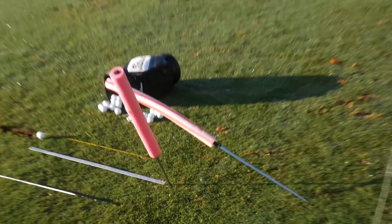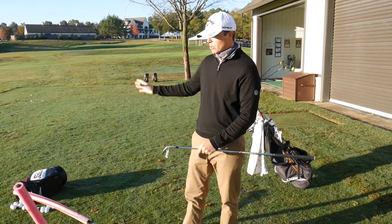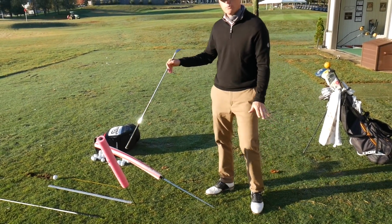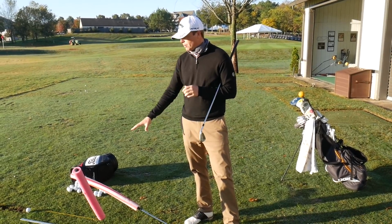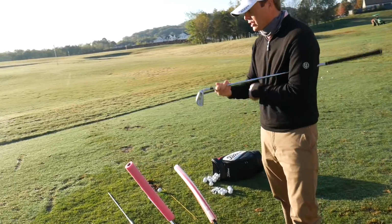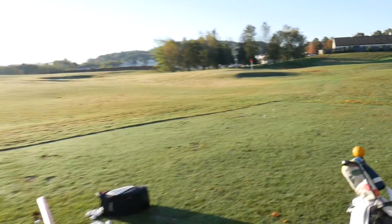Oh, wow. So we got the super setup today. We got the noodle to keep you from dropping it under, and then this noodle is actually to keep you from cheating it. For a lot of people, we use that noodle to keep you from coming over the top. But here we're going to keep it so you don't cheat this noodle. Shout out to the maintenance staff getting after this morning. Love it. All right, cool.